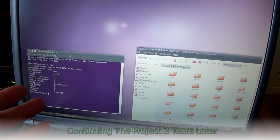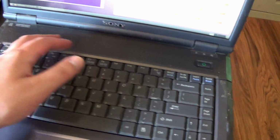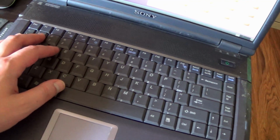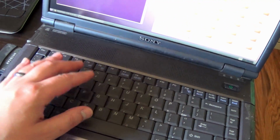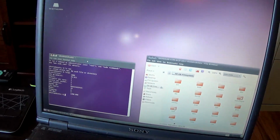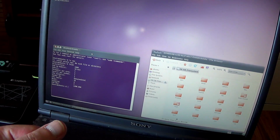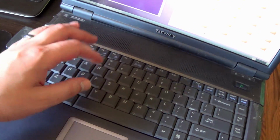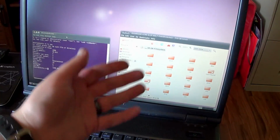Alright, well, it's about 2 years later, and this thing has been sitting in the closet for a long time. Really beat up, but I would really like to restore this laptop back to working condition. Only problem is when I try to install Ubuntu on it, the master boot record of the hard drive in it is completely corrupt, so it'll install files to the hard drive, but of course it cannot boot.